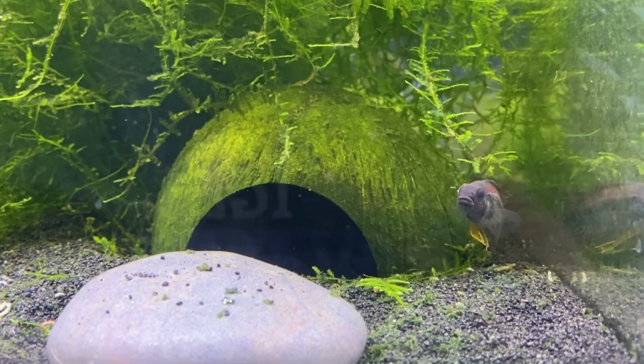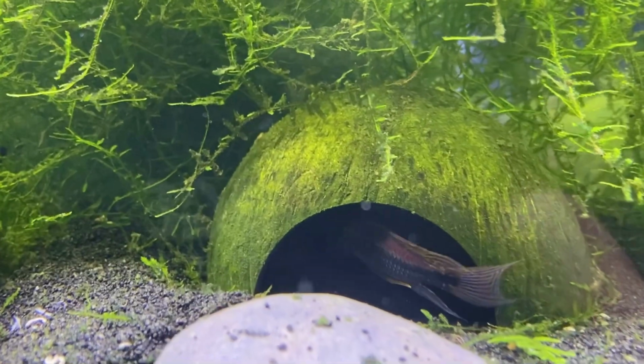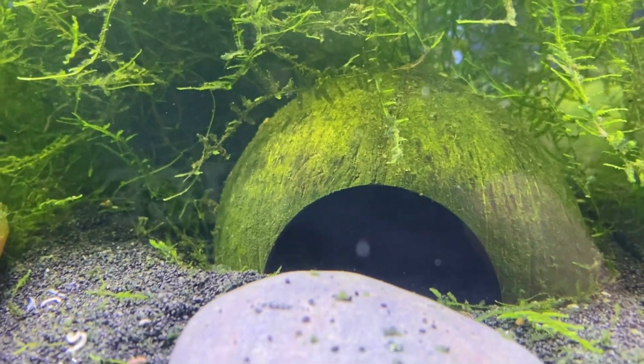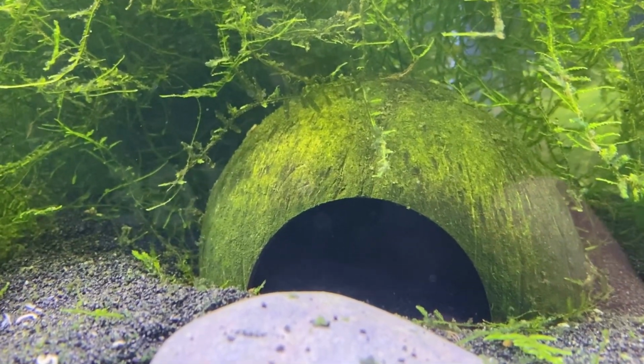Up next, we have a pair of Botaniata, and these are the brick red strain. This has been a really cool strain to keep. Unfortunately, we don't have any fry yet, but as you can see, the male is guarding the cave. I think that's a good sign.